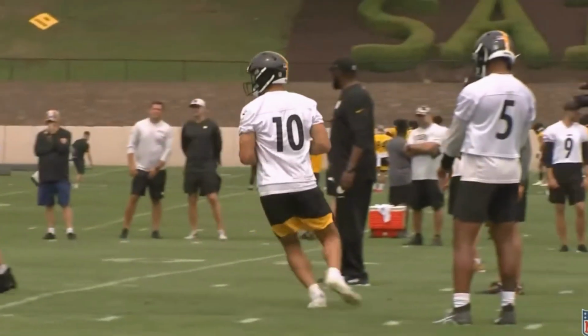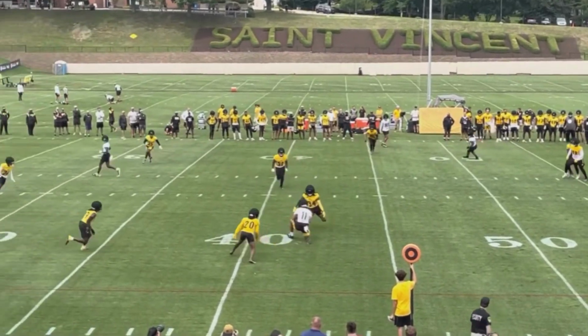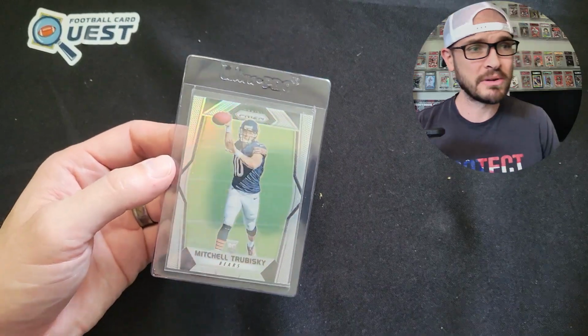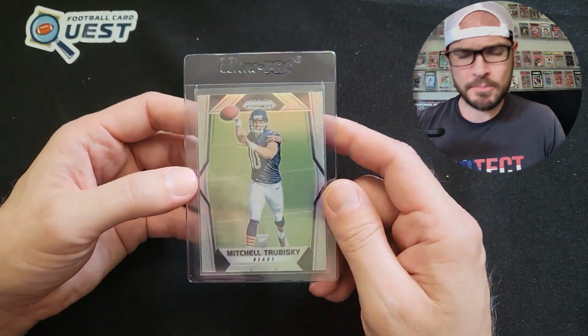Mitchell Trubisky is getting the reps with the first team offense. He is going to start the season for the Pittsburgh Steelers, one of the largest markets in the NFL. That's why I'm a big fan of Trubisky. He's got great mobility. He's also got a pretty solid arm.